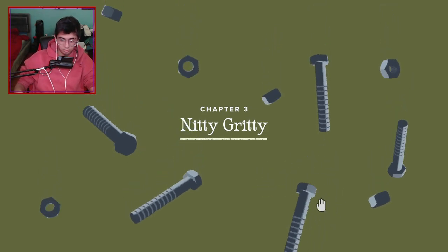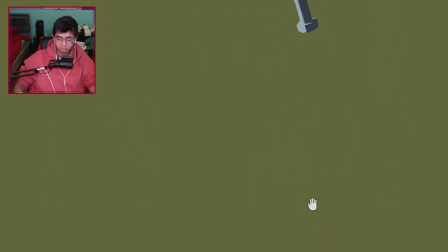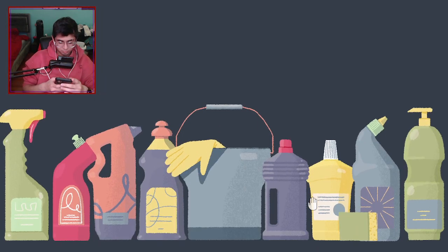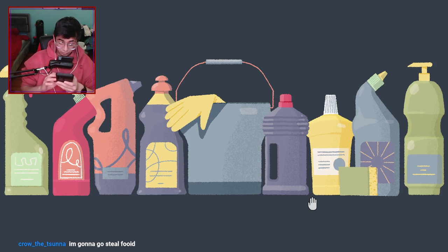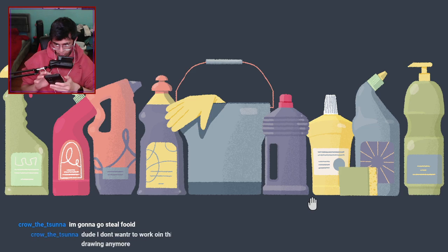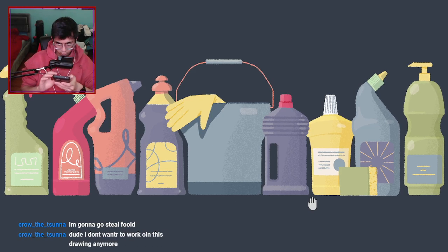Chapter 3. Nitty gritty. Let me search up how many chapters there are of this. I want to see how far we want to get. Generally, I just go 2 or 3 hours, but also, puzzle games hurt my head, so... How many chapters in A Little to the Left? Players complete 5 chapters worth of micro-puzzles. It says there's almost 90 levels. Interesting. And there's the DLC, because I also did buy the DLC.